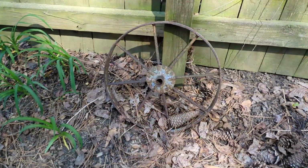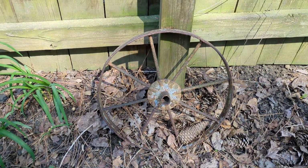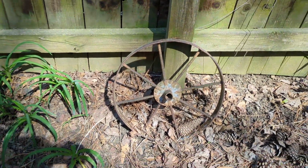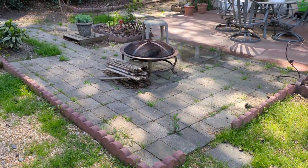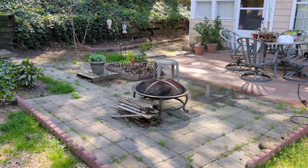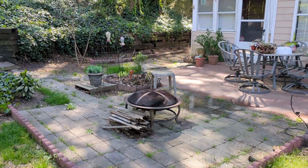This wagon wheel was my grandfather's. I have some more. I think I might have, okay, there's 2 over there. I have 3 out here. I need to do something with them and decorate them or something. Maybe put them on the fence. I don't know. But they were my grandfather's, so they're special to me. But this is the way it looks from this side, which is pretty bad. That's part of my swing next to the fire pit. We tore it apart, and I will use that to burn when we have a fire at night sometimes.